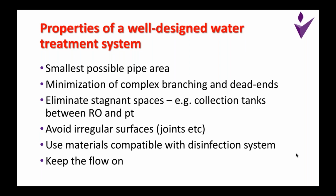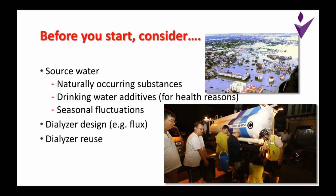You should also avoid irregular surfaces as much as possible, like joints, because they also act as traps for microbes. You should use materials which are compatible with the disinfection system, for example, chemical disinfection or heat disinfection, and you should keep the flow on. These are the essential properties of a well-designed water treatment system.